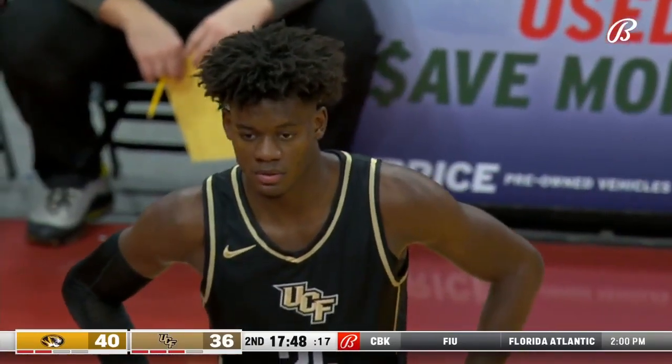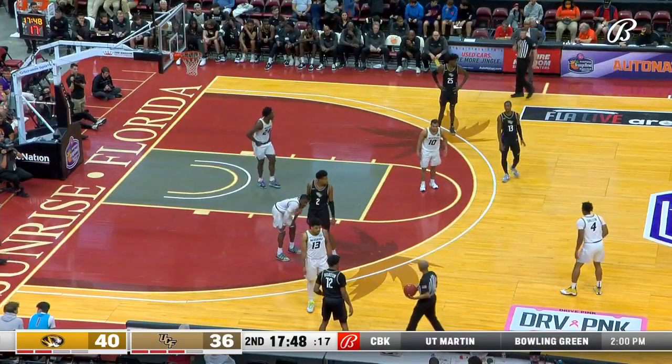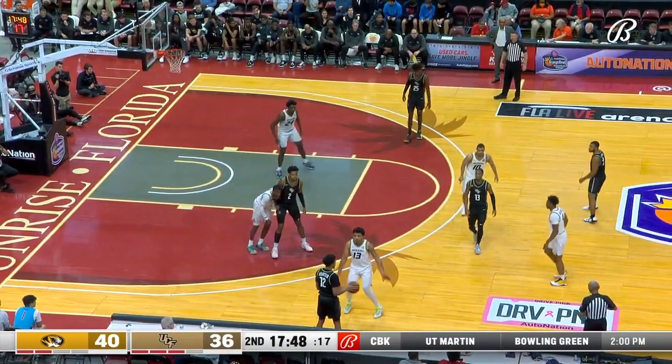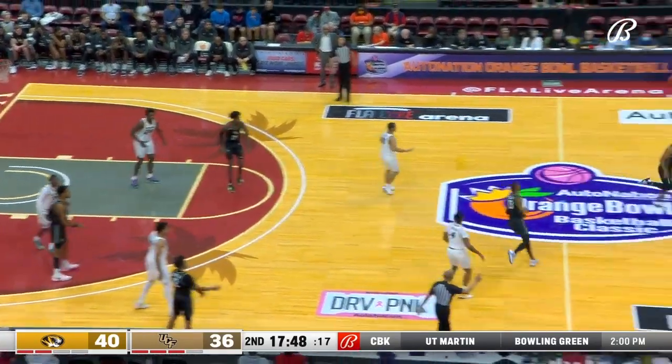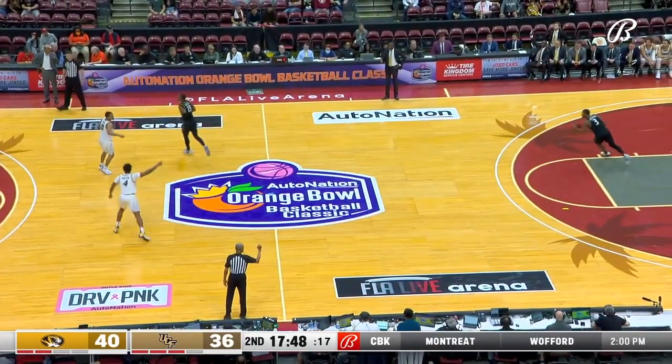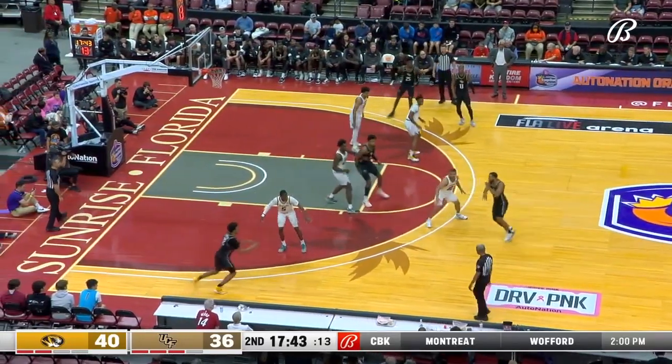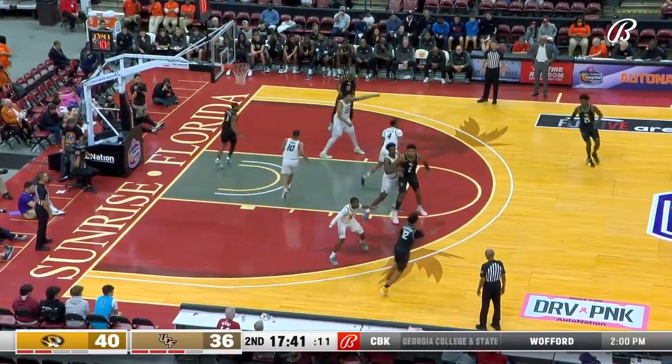Ithiel Horton, redshirt senior, averaging 10 points a game. Started his college career at Delaware. Works it into Darius Johnson from Boyds, Maryland. A sophomore. He's had a very good game here.